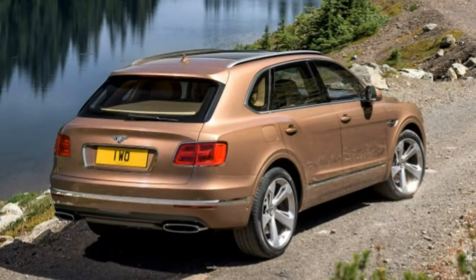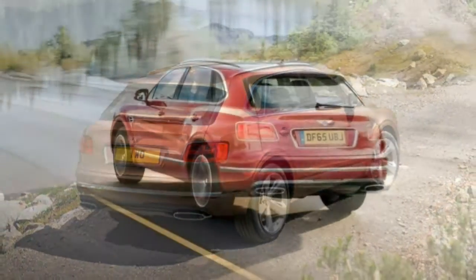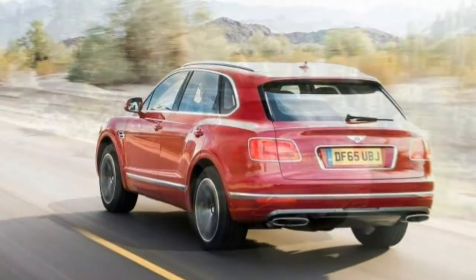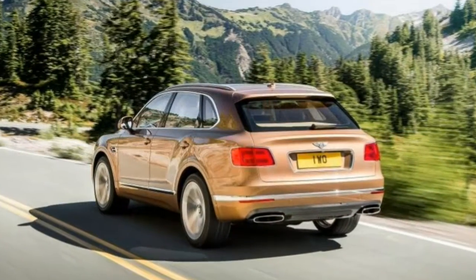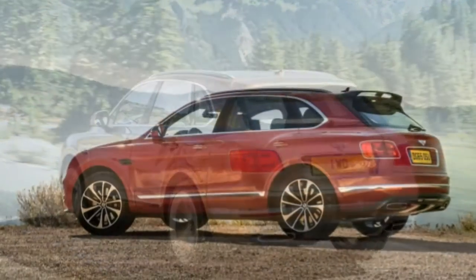Comfort. The ride quality of the Bentayga, because of its air ride suspension, would be the focal point, compared to the supreme luxury obtained in some of Bentley's other offerings. However, the Bentayga falls a little short.